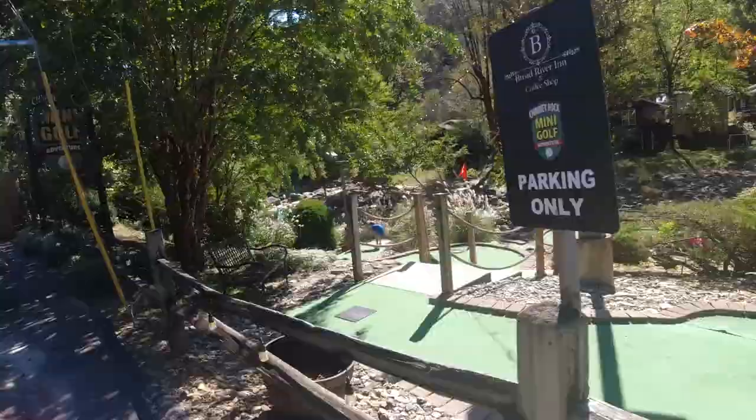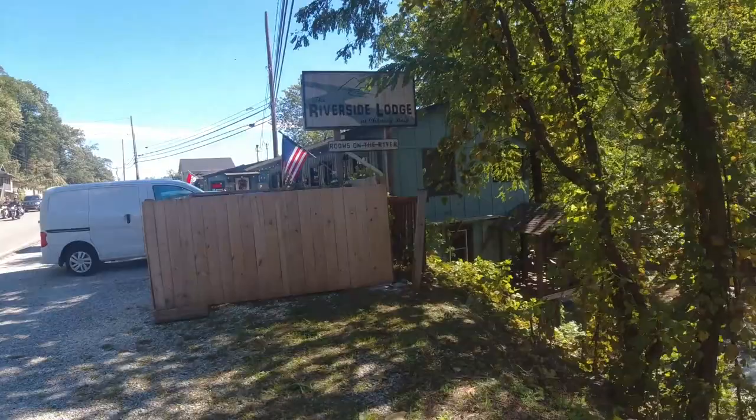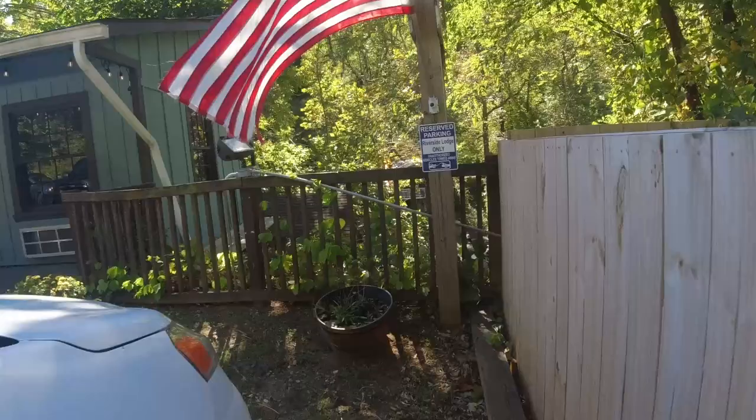Yeah, that'd be nice. And here is the Riverside Lodge at Chimney Rock. Rooms on the river. So that's another place you can check out. I'm sure you have to reserve one of these rooms way in advance too. I'm sure these go pretty quick. So yeah, here they are here. It doesn't look like they have a lot of rooms.